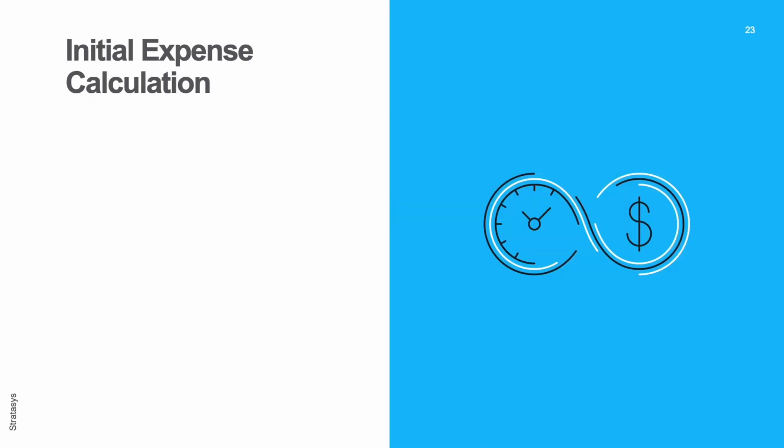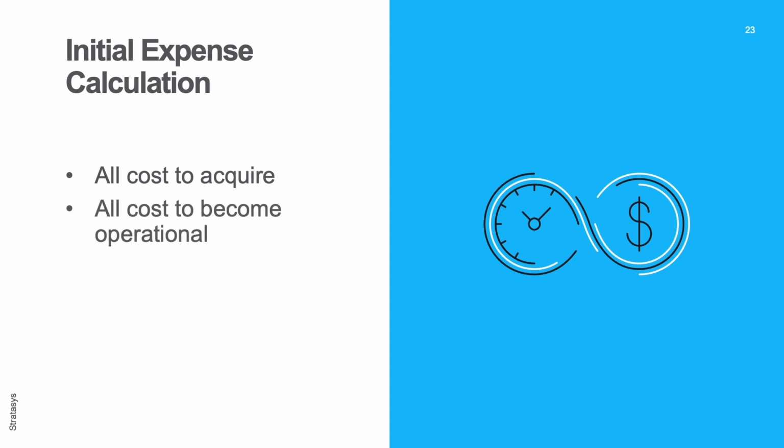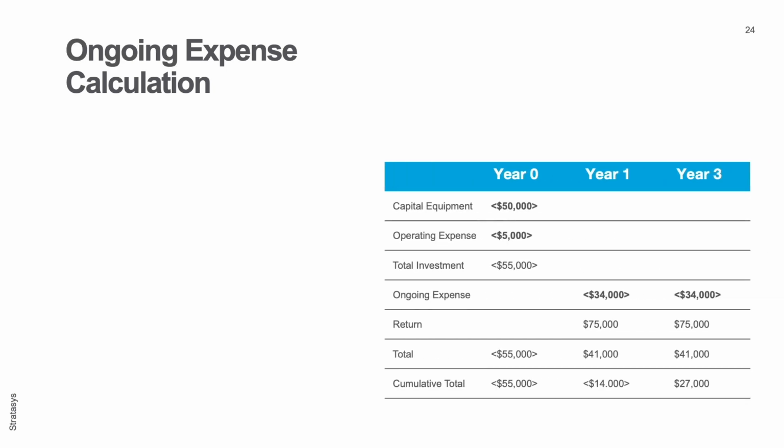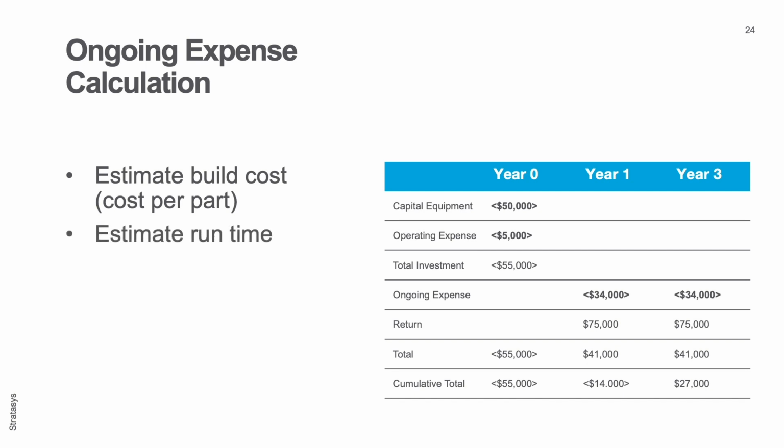Now, let's move on to expense calculations, which you'll need to build your justification. Initial expenses will include the cost to acquire the 3D printing equipment, the cost to get everything up and running, and the cost to go from CAD file to finished prototype. For ongoing expenses, you'll need to calculate what it's going to cost per part. That includes material costs and machine parts, such as tips or build sheets. You'll also want to calculate runtime to determine if the machine you're looking to acquire has the capacity to handle all of the parts, prototypes, and tools that you have in your justification.